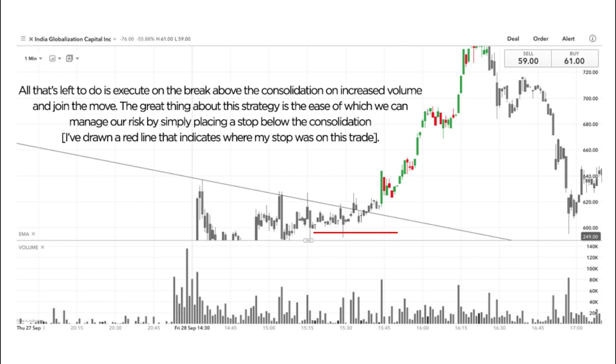Now, the great thing about this strategy is the ease of which we can manage our risk by simply placing a stop below the consolidation. And if you're a bit unsure about stop placement, I've drawn a red line that indicates where my stop was on this trade. So as you can see, in the lead up to the break, we get a bit of a slowdown in volume as other traders are waiting for that break, or at least that's our read of the market in this circumstance. And then we see a huge increase in volume.